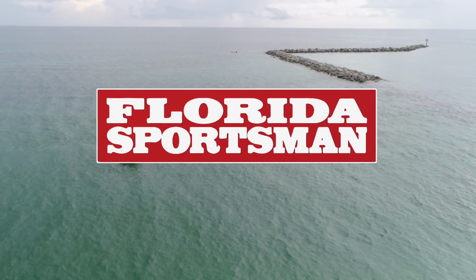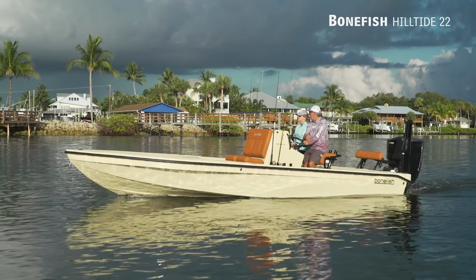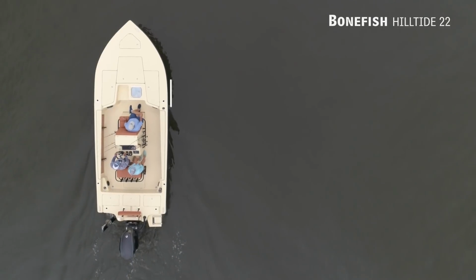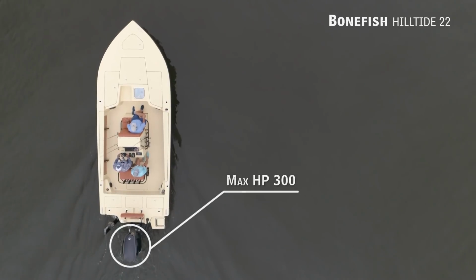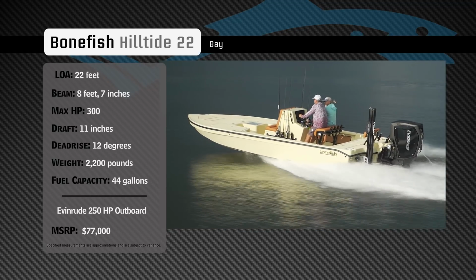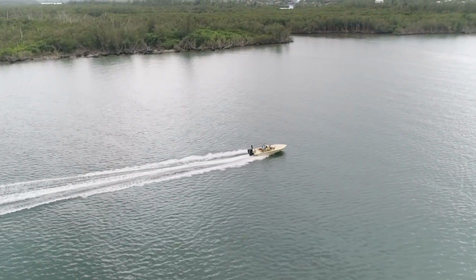Welcome back to Florida Sportsman Best Boat. Join our hosts as they take a closer look at the Bonefish Hill Tide 22. Representing the bay boat category, the Bonefish Hill Tide 22 has an overall length of 22 feet, a beam of 8 feet 7 inches, and a max horsepower rating of 300. Designed for versatility and performance, she has a draft of 11 inches, a dead rise of 12 degrees, a dry weight of 2,200 pounds, and a fuel capacity of 44 gallons. Now, let's hear more from our hosts.